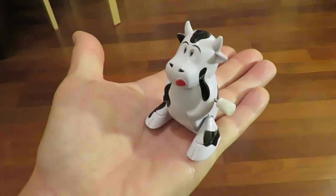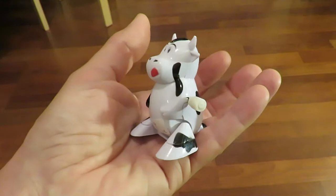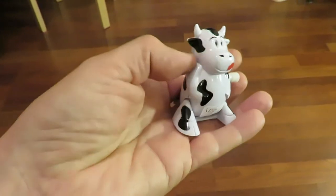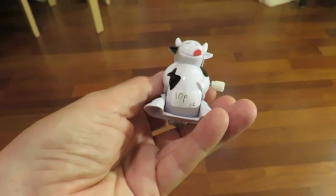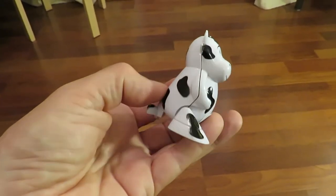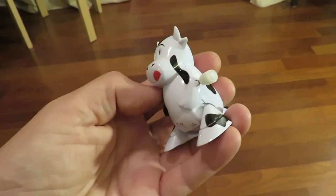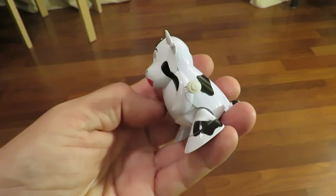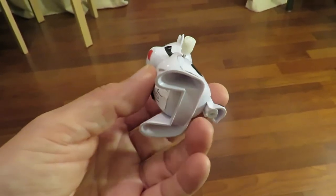Hi guys, another one of my favourite types of charity shop finds, a clockwork or wind up toy. Cost me 10 pence and it's a hopping cow. I had a kangaroo this sort of shape the other day. I've never seen a cow that hops.